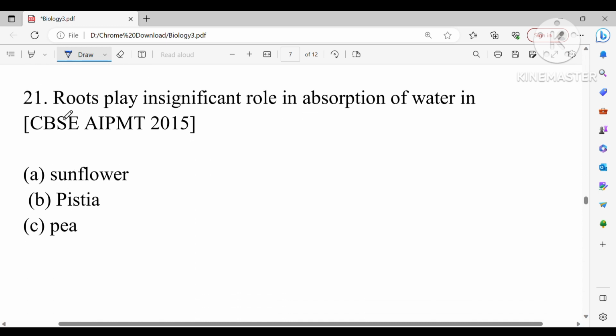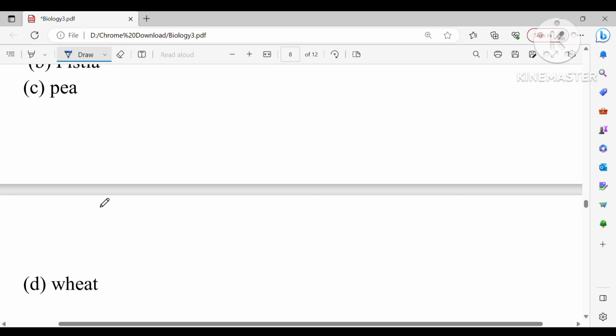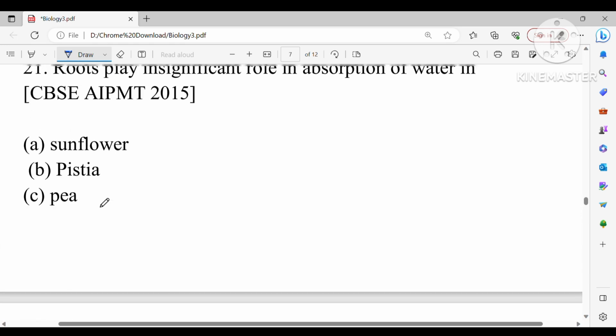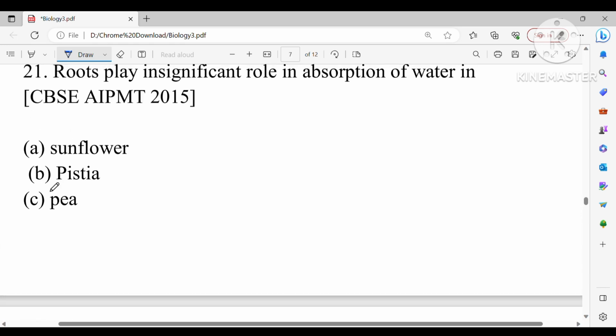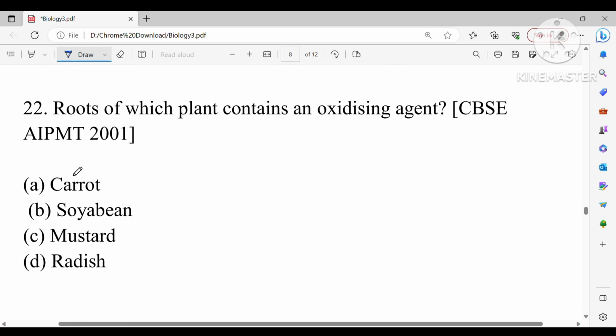Roots play a significant role in absorption of water. Sunflower, pistia, pea, and wheat. And the correct option is option B, pistia. Question number 21. Roots of which plant contain an oxidizing agent? The options are option A, carrot; option B, soybean; option C, mustard; option D, rice. And the correct option is option B, soybean.